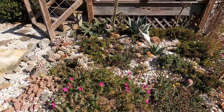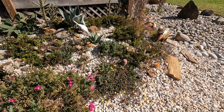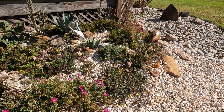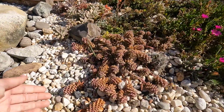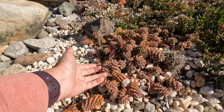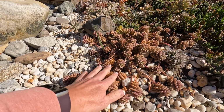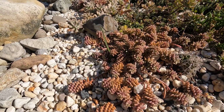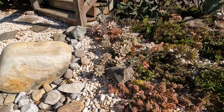The ice plant was separate, and so was the ruby necklace. I'm really pleased with how ruby necklace does out here, but I know it's not cold hardy and it won't survive the winter, so I'm gonna have to move some of that. Really love how this does out here. I'm not sure if it's an echeveria or a cedaveria. I'm not sure what the variety of succulent is there, but it's got a nice rosy fall color, although it's kind of pinky green year round, actually.